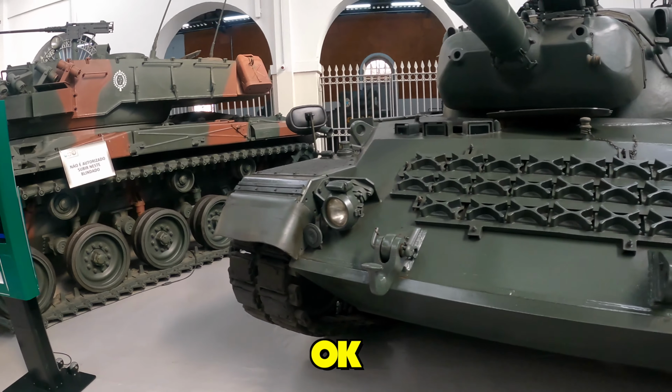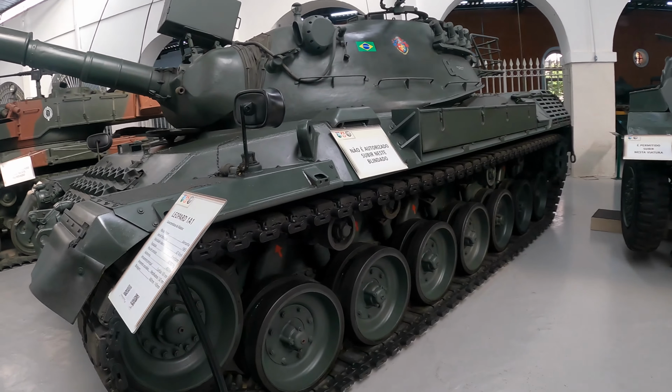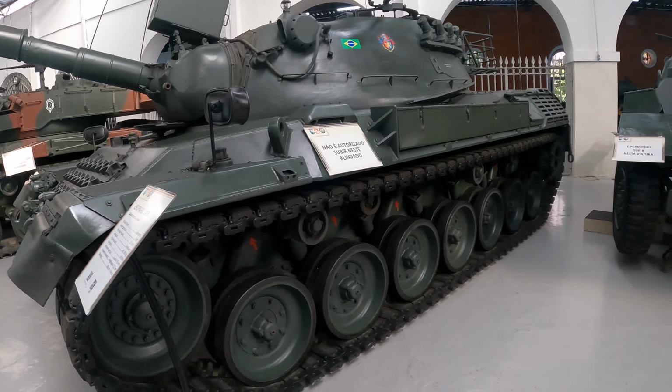Some artillery, okay. Many of these were used during World War II. And over here they have some anti-air missiles. Artillery, even some horse drawn buggies. Old school.